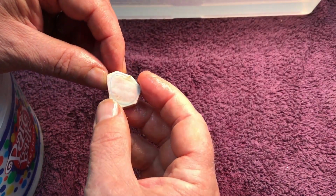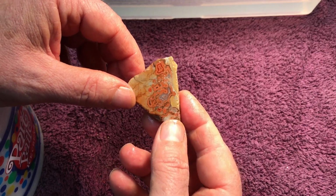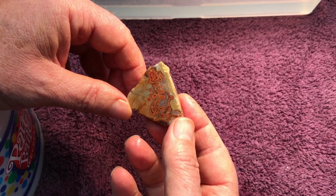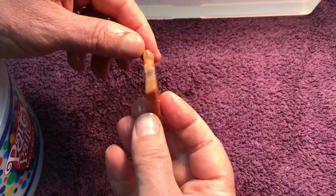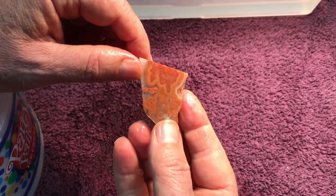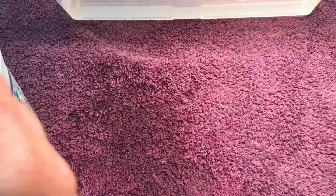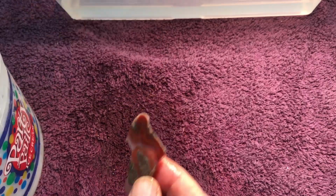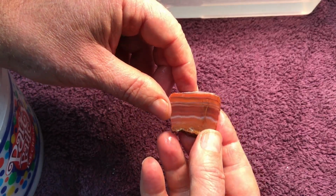Okay. Little teardrop of jasper. This looks like dry head, but it's not. It's actually TP Canyon. I could tell the matrix is a different color. So this is TP Canyon agate. I don't think it's TP Canyon, but it might be. If it is, it's a nice one. Nice little piece of Mexican, probably Laguna agate. I believe this is Condor out of Argentina.